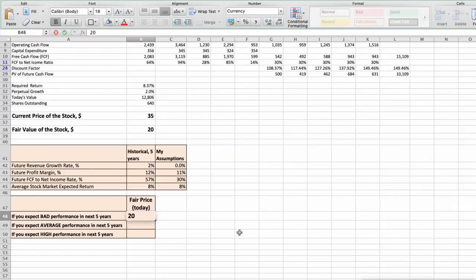Second scenario. Paramount will have average performance in next 5 years, and we will use the following parameters in our calculation. Future revenue growth rate would be average, 1.5%. Future profit margin would be average, 12%. Future free cash flow to net income rate would be average, 45%. In this case, the fair value of the stock today would be $35.